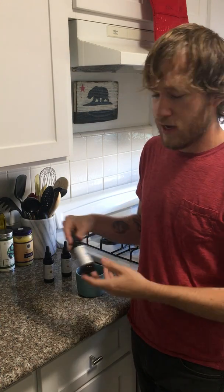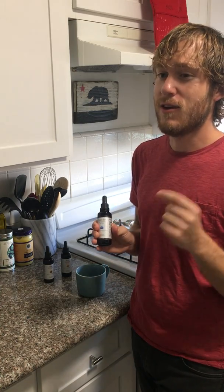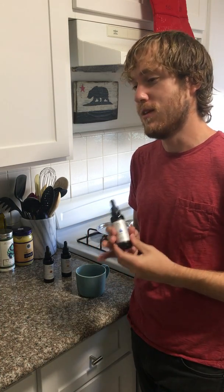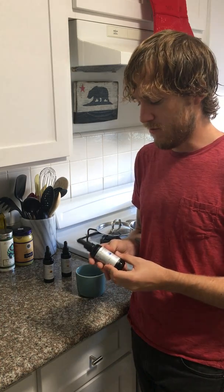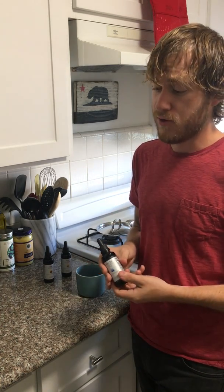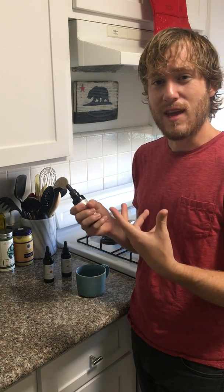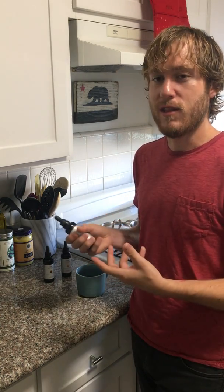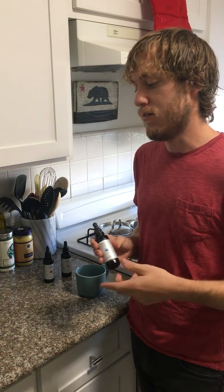So the first dual extract I want to talk to you guys about is the turkey tail. Turkey tail is the ultimate unsung hero in medicinal mushrooms, and it's actually the most studied medicinal mushroom. So there's a ton of anti-cancer research behind it, research showing that it increases your body's production of natural killer cells, it upregulates your immune system, and it acts as a prebiotic, so it's gonna feed all your healthy gut bacteria.